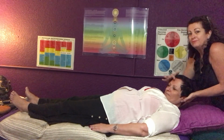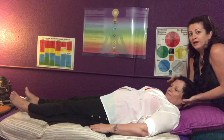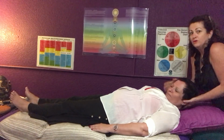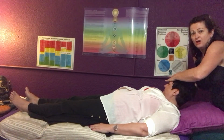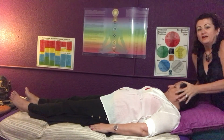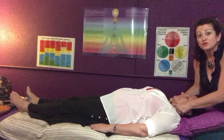I'm going to do it at 10% of the way over. Hold up for me. And going to 45% of the way over. Hold. Good. And then 10% again and hold. And then 45 and hold. So they're not optimal. So the neck muscles can be related to sinus issues.